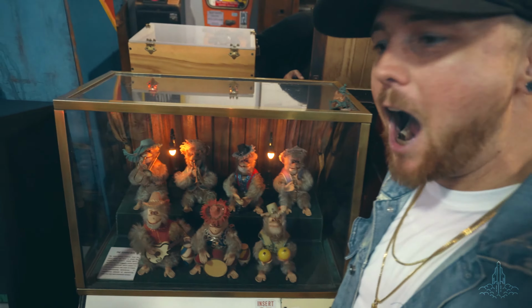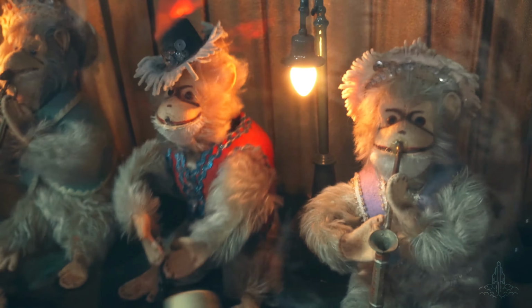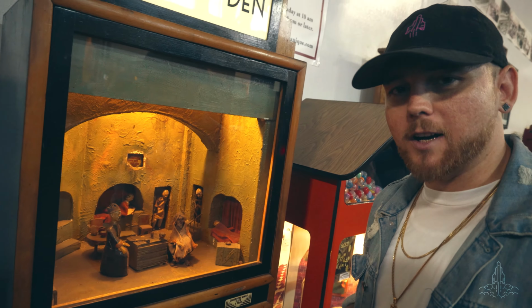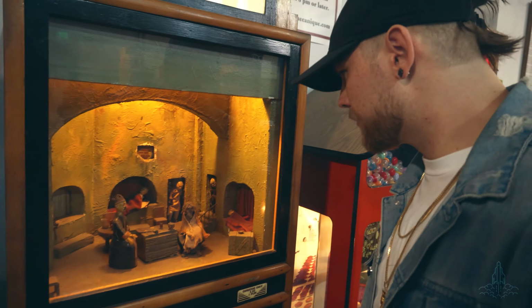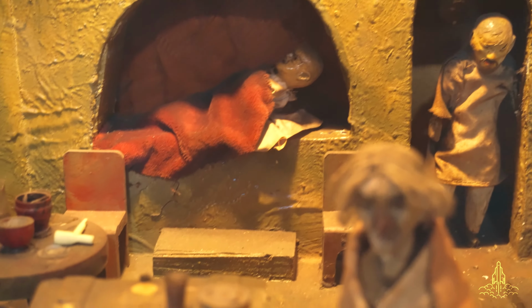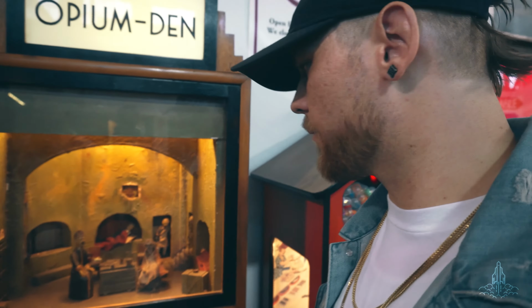These kids are getting down. Second time on It's a Choice. Like I said, a lot of these were racially insensitive, including this one, Opium Den. I believe the dragon was a metaphor for opium addiction.